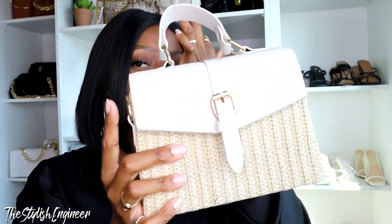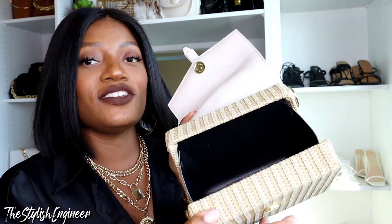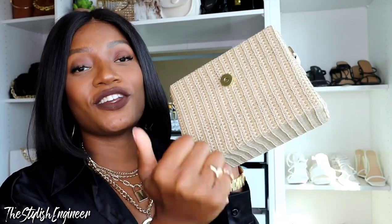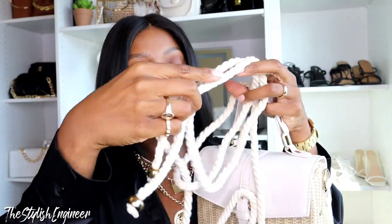It snaps into place. It has this really cute buckle design here, and then the way it opens, let me show you all how it opens. So obviously you flip the flap and then it just opens like this. It's like a nice cute little box. Again, very sturdy. It's actually really hard. Y'all can hear me knocking on it. And it's such a cute summer bag. Also, it comes with this kind of rope strap. If you want to attach it, you can.